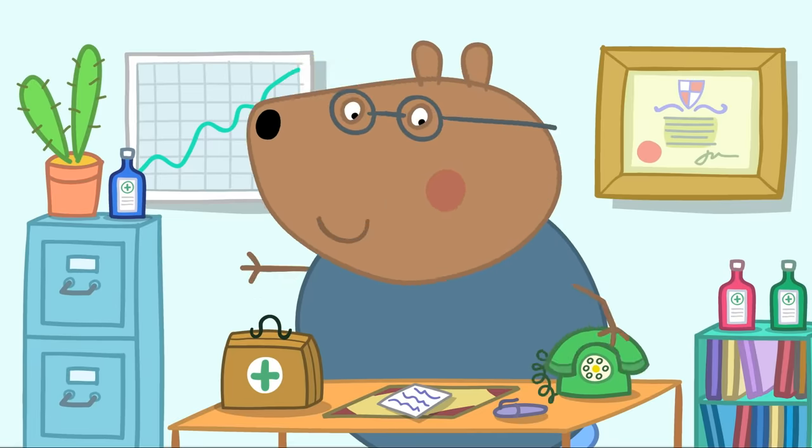It is bedtime for Peppa and George. This used to be my bedroom when I was a little piggy. Father Christmas knows where Granny and Grandpa live, doesn't he? Oh, yes. He's been here many times before. Good night, Peppa. Good night, George. Peppa and George have fallen asleep. When they wake up, it will be Christmas Day.